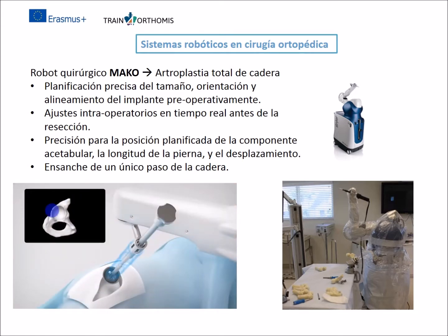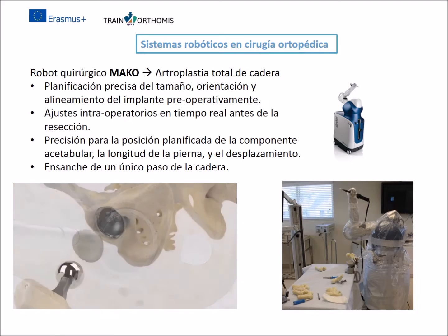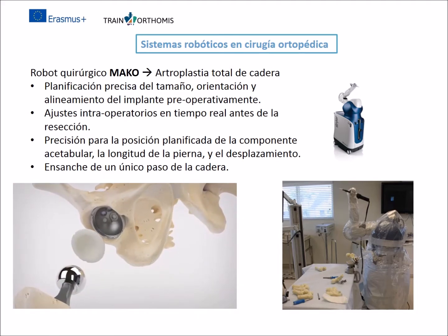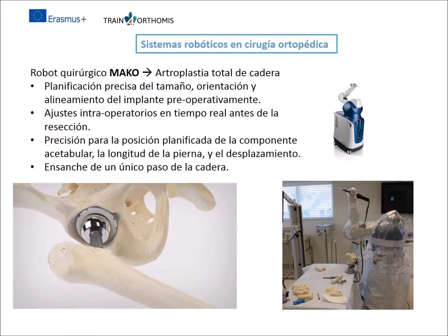The RIO-assisted cup impaction step of the Makoplasty procedure begins by easily switching from the acetabular reaming tool to the cup impactor. As the surgeon prepares to impact the implant into its final position, the RIO holds the acetabular cup at the desired inclination and version defined in the surgical plan. RIO also assists the surgeon in determining when the cup is fully seated.